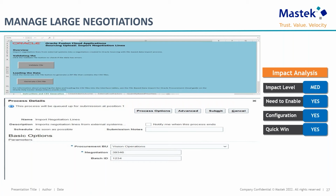Now, with this feature, you can conduct large line volume negotiations using file-based data import and background processing. In large negotiations, you will be able to import a large number of negotiation lines using the file-based data import process, which you're all familiar with, which is the FBDI, search lines in the UI, and generate scalable, lightweight negotiation and response documents. You can send negotiation documents as notification attachments to approvers and suppliers. You can also monitor the status of scheduled background processes through the negotiation lifecycle.